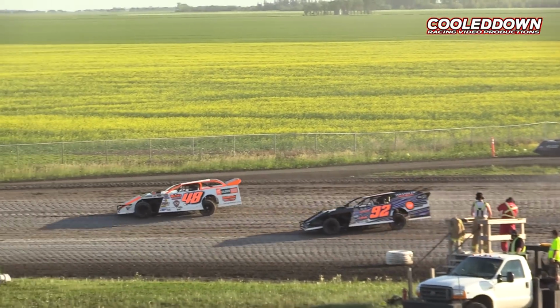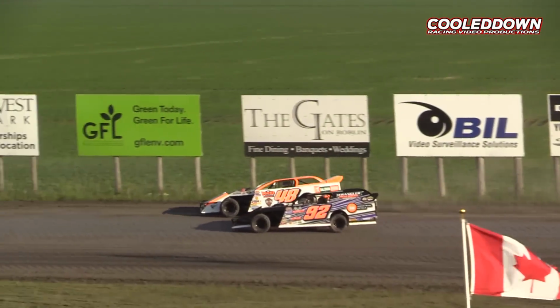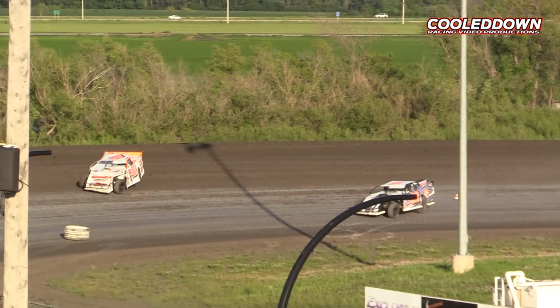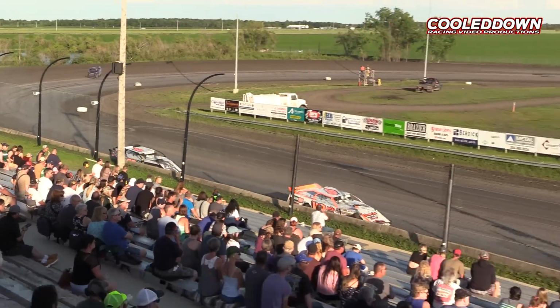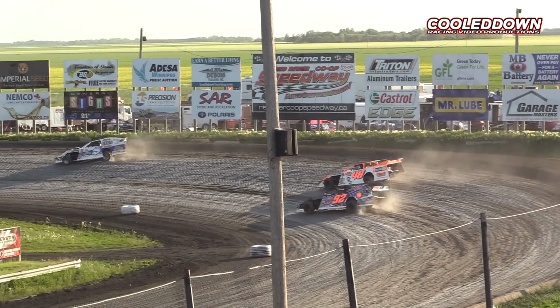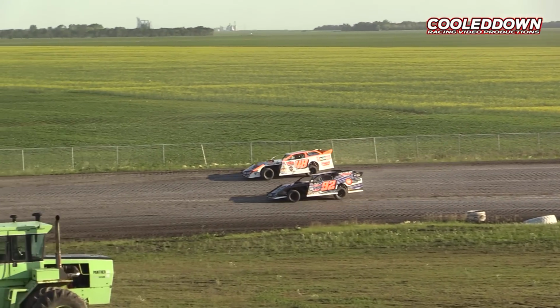3 to go in the race right now is for second place. Jerome Guillot in the 48 and Dustin Bronk in the 92. What a great battle as Greer bobbles it just slightly in turn 4. 2 to go. We got a 33 car on the back straightaway. I thought she was pulling into the infield, but she's not.